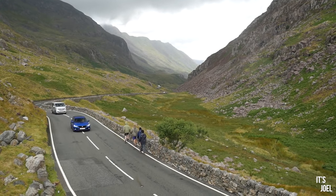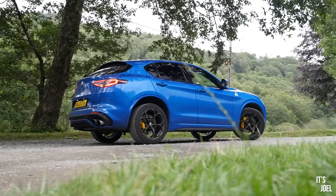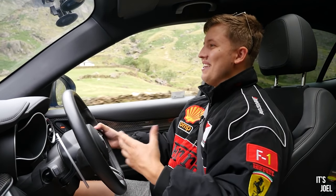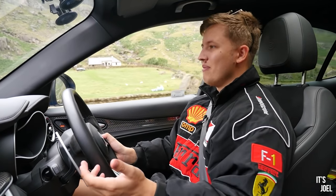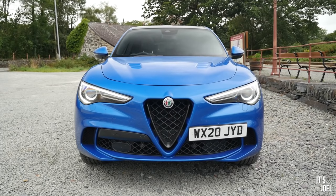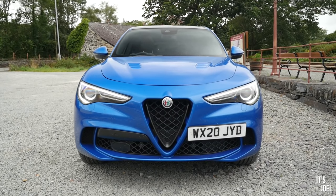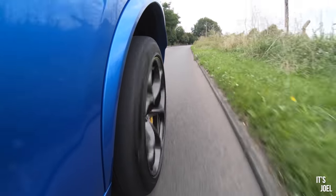This thing sticks to the road like you wouldn't believe, because you look at it and it's sort of a crossover. It's a mini SUV, sort of comparable, I suppose, to an F-Pace from Jag or an X6M, horrific car. But you look at it and you wouldn't expect it to drive like it does, but it really feels like something you could throw onto Goodwood Motor Circuit or the Nürburgring and actually have a lot of fun with it.